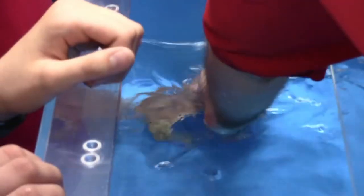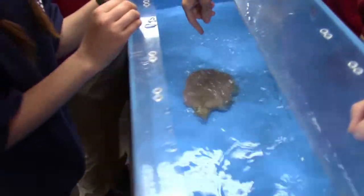So this is another. Does he bite? Any of them could bite. Turtles tend to bite more than. Look at that guy. So his name's Pancake.